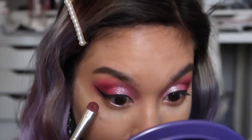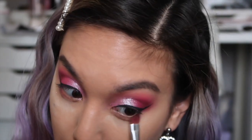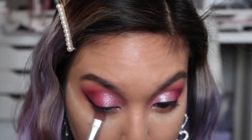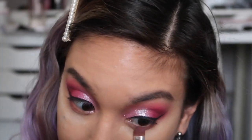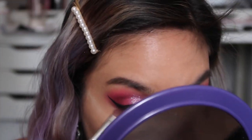And then just buff it in my waterline here. That way it's not too heavy on the top of my eye, and then it has some balance at the bottom. Then I'm gonna take a mix of this hot pink and this purple, I don't want to read the names, and then buff it in on the outer corner.